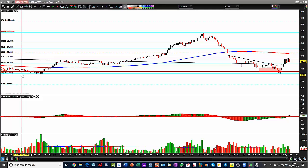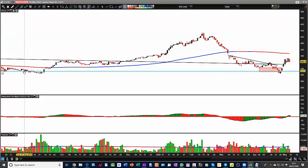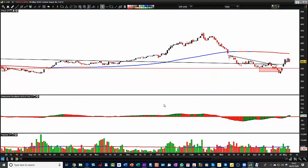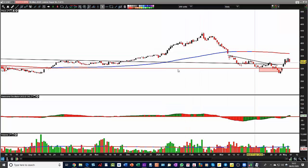I'm going to delete that signal. Set another one. Set the signal at 320. The alert, I should say. Whoops. And see if that sugar can do me the honour of coming back to that 330 support, 320 support. Otherwise, I'm staying out.